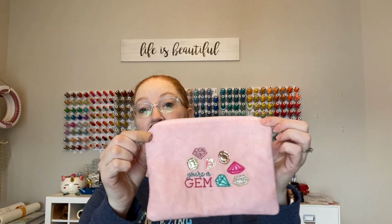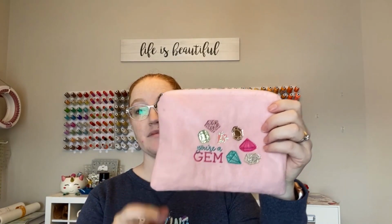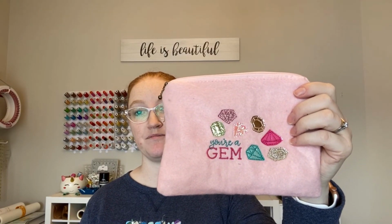And then one more design that I hadn't tried that I wanted to try, I took a Kimberbell blank. So this is one of their zipper pouches that comes without the side seams done up. So it's all ready to embroider on, fully lined. And then I tried this design, You're a Gem. So that is the last thing I have to show you for today.